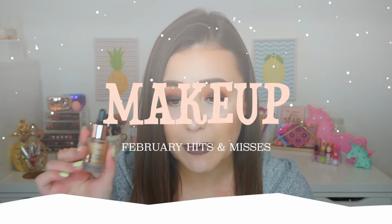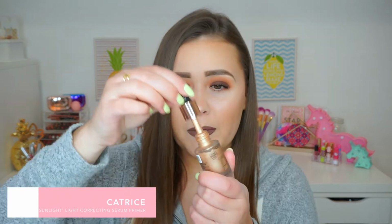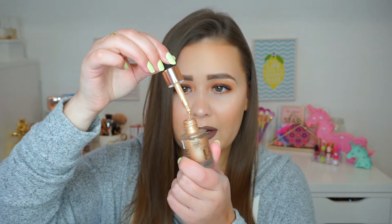I first have a primer that I have been loving this month, and this is the Catrice Light Correcting Serum Primer in the shade Sunlight. Again, a Catrice product that I tried out in that video. I promise I have other brands too. But yeah, this is basically a serum primer that is very hydrating on the skin, but this one also adds a beautiful sun-kissed effect because it has a little bronzy tint to it, and I really love this.